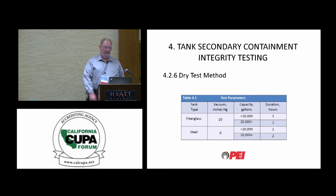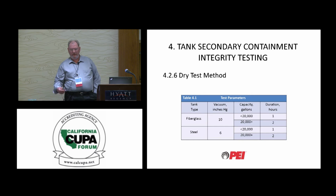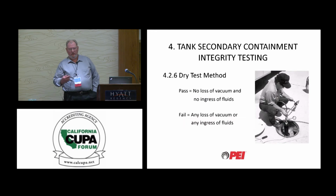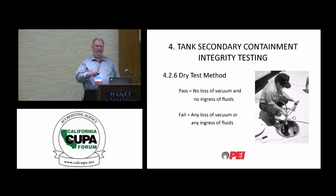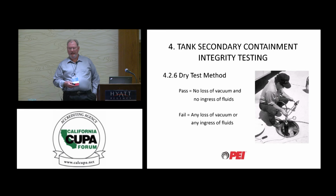Again, with the test results, if you don't have any loss in vacuum and you don't have any fluid ingress, the test passes. If there's any loss in vacuum and there is fluid ingress, we call that a test fail. We recommend a retest once you evacuate the liquid, unless it's fuel. If it's fuel, there may be an indication of another problem.